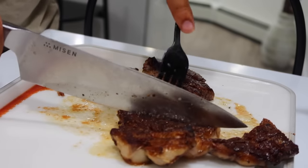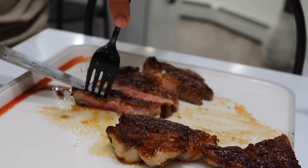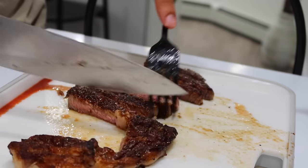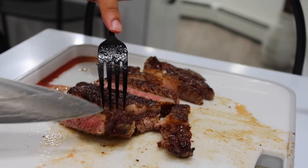My steak, actually, the first one I made was a little bit more on the rare side. But listen, this is part of the art of cooking steak. It takes a bit of practice to cook it right, and I'm obviously still learning. But if you can get a good crust, you're in a good spot. Yeah, there you go. I would say this is closer to medium.